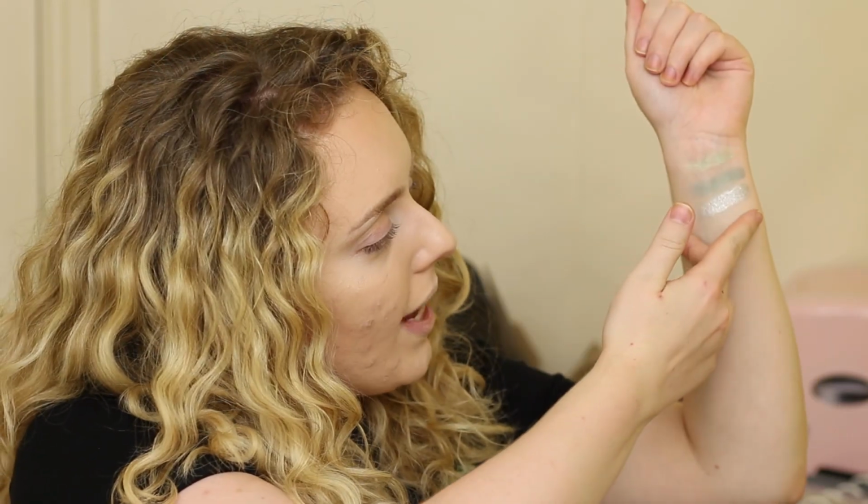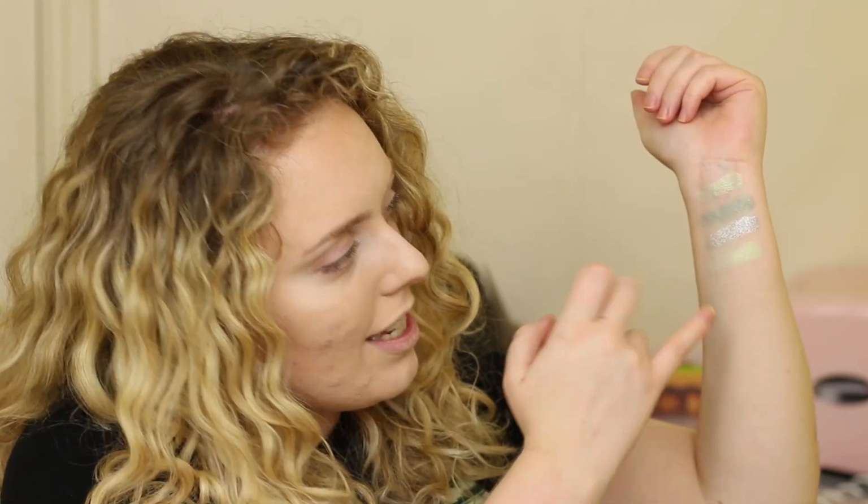It's a minty palette, so if the best shade in a minty palette is the silver, I don't know how I'm gonna feel about that. Okay, so next up we have Bite Me. There's not that much difference between the first shade and the one that I just swatched. I kind of feel like they feel a bit repetitive and that one almost doesn't look as good as this one.